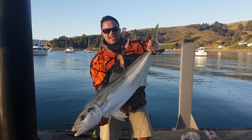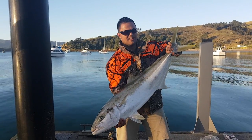A nice little yellowtail kiwi. It's a fatty too. It's a fatty.